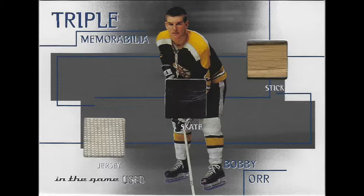You'd have to go back even further for there to be an Upper Deck Bobby Orr game-used memorabilia card. So, the fact is there really are not that many Orr memorabilia cards. In the early days, there were quite a few stick cards of his that weren't necessarily overly rare. Some of them weren't even serial numbered at all, so those might be a little bit easier to find.